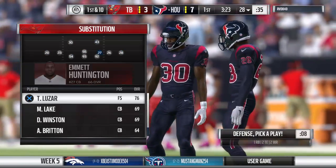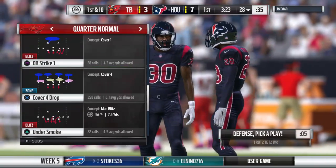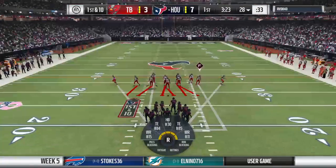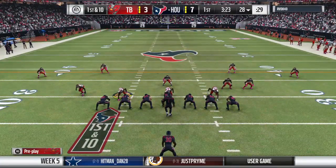And you would have thought they would have been ready the last time. I mean, that's what you work on all the time. Make sure that no one gets behind you. That's the cardinal sin of defense, not giving up the long pass. They did. Let's see how they adjust.